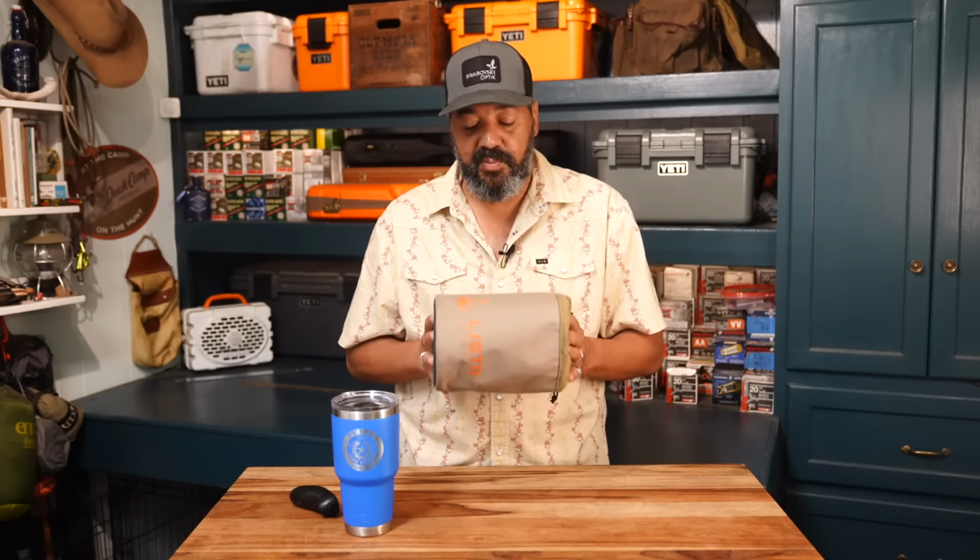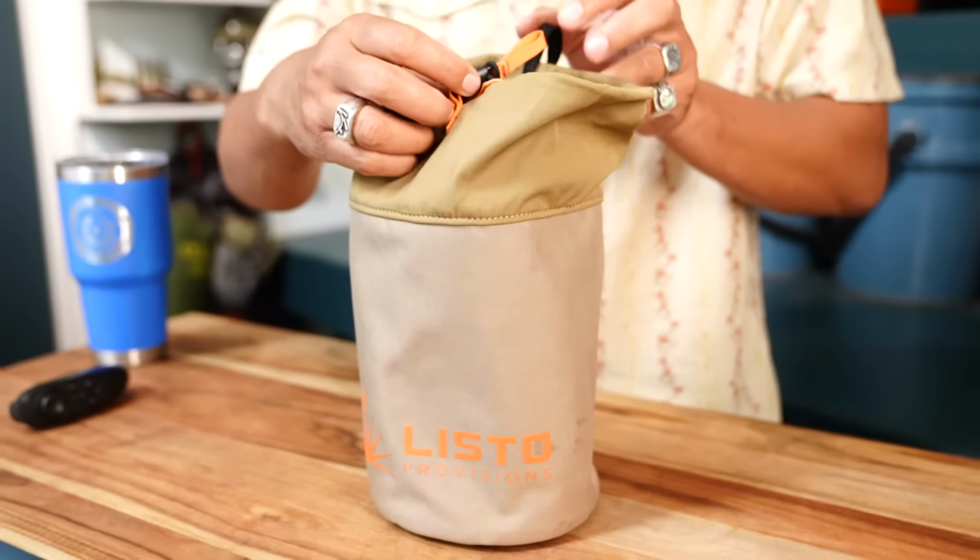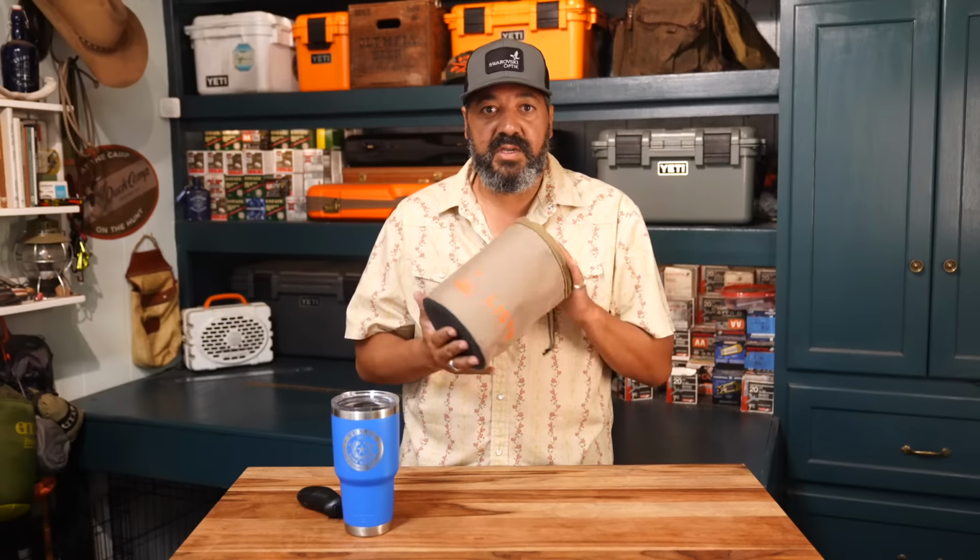These brush cruisers are constructed from materials designed to withstand the harshest of elements. They're excellent protection from cactus, mesquite thorns, and they provide added insurance in the event of a venomous snake encounter. One of the things that I really appreciate about these Listos is this little stuff sack that they come with. Not only does it make a great way to travel with them, but it also makes packing a breeze. This sack stores the gaiters and keeps them organized, making packing a breeze.